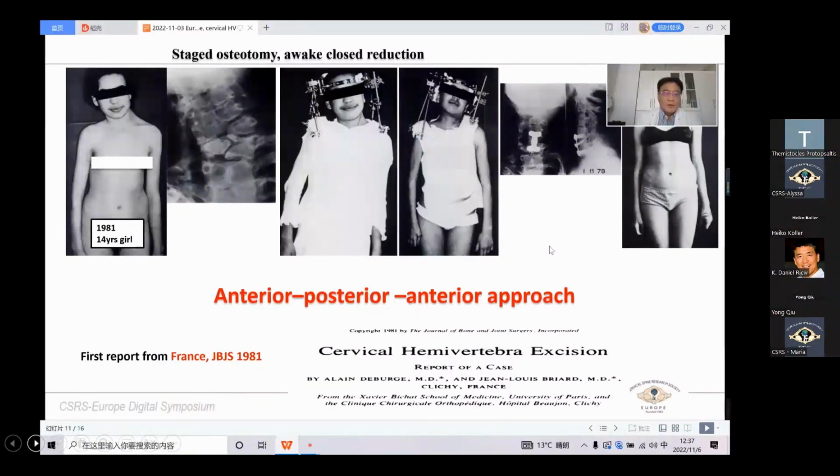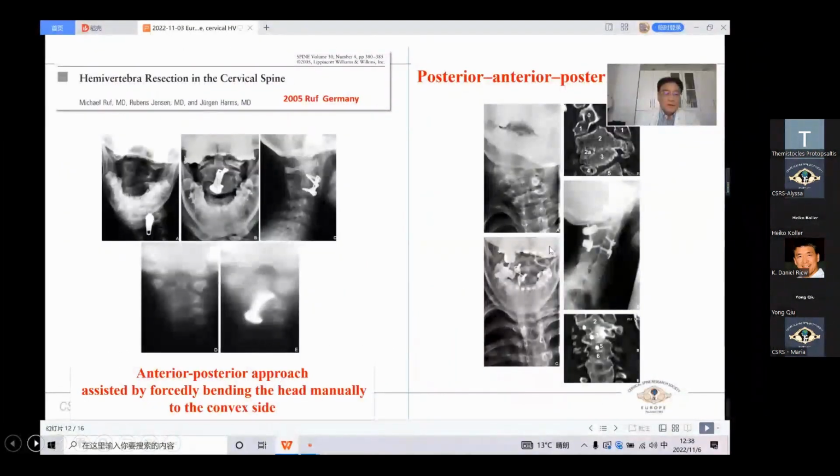First case report is from France. 40 years ago, the surgeon used combined anterior-posterior-anterior approach for resection of C6 hemivertebra and a halo vest for progressive correction after surgery. Dr. Ruth from Germany did a posterior-anterior approach, removing hemivertebrae. Correction was assisted by forcibly bending the head manually to the convex side. He reported 3 cases with excellent results.